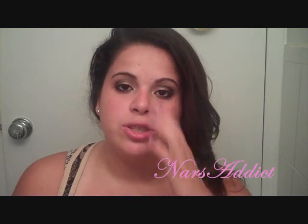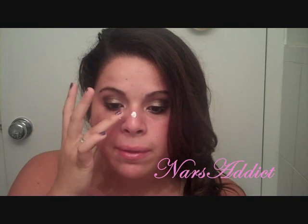Okay, so my first step is to take a mattifier. I use a mattifier during the day and at night just because I do tend to get really oily around my nose area the most. And this is just a sample I'm trying out to see if I want to buy it. This is the Murad Oil Mattifier with an SPF of 15. So what I do is I just take that product and put it around my nose area. I just dot it on and then we just blend it.